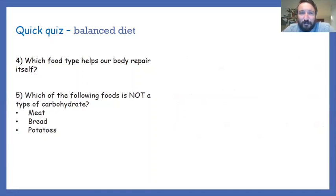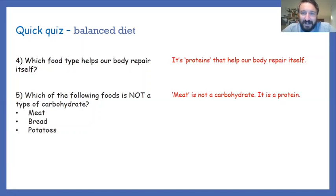So wonderful. Which food type helps our body repair itself? Well, if you've got the answer of proteins, then you know you are correct. And which of the following foods is not a type of carbohydrate? Well, we've got meat, bread, and potatoes. I'm sure you know the answer to this. The food that is not a carbohydrate is meat, as it is a protein.